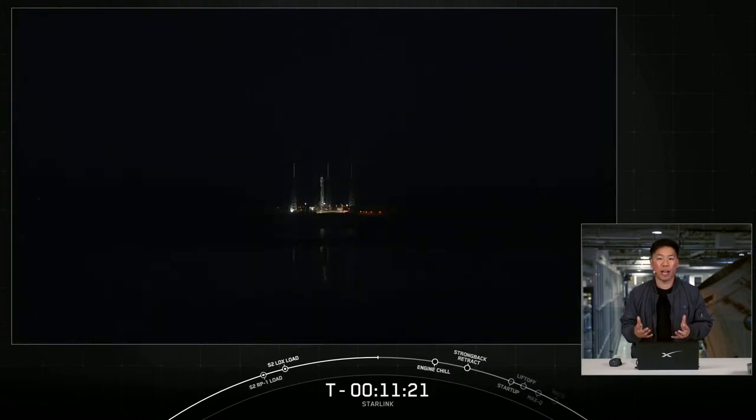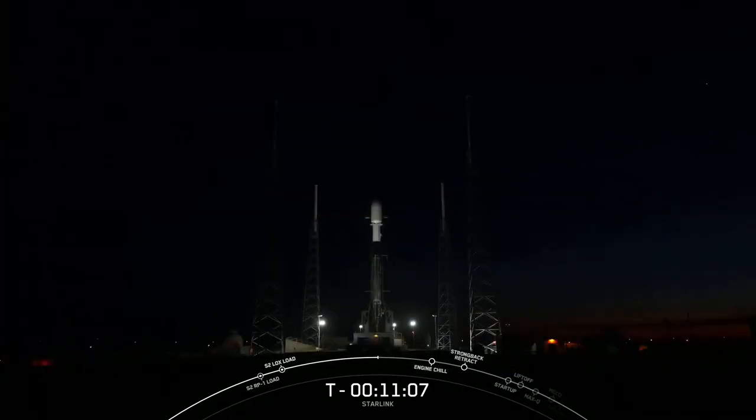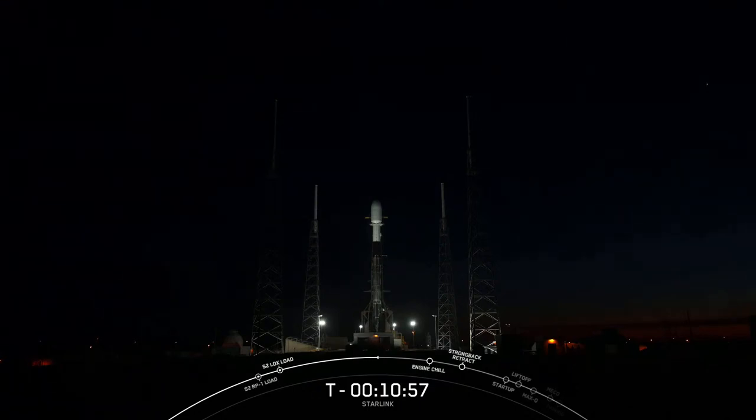The latest weather forecast shows about 90% favorable chance of liftoff today. The vehicle, the satellites, and range are all looking good to support an on-time liftoff just over 11 minutes from now. Let's take a closer look at the rocket that you see on screen. Falcon 9, our two-stage launch vehicle, stands about 70 meters tall, and when it's fully fueled, it'll hold just over 1 million pounds of propellant that the vehicle will burn through in less than 3 minutes after liftoff.